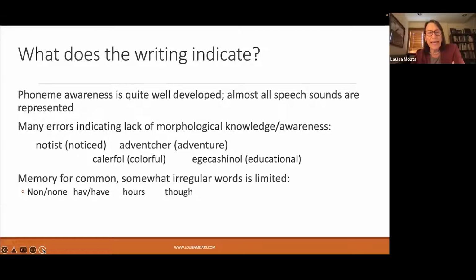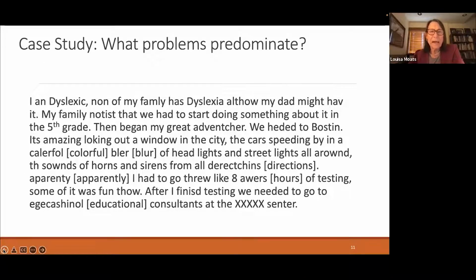So in this case, the student's writing is phonetically quite accurate. So let's look at it again. There are really very few instances. I have a hard time finding instances here of the student making phonologically based errors that really show an inability to track what the sounds are in the word. Rather, I see naivete about patterns in orthography.